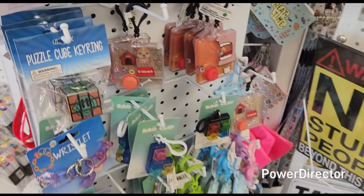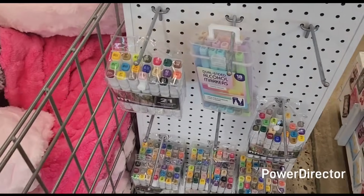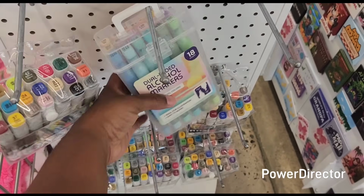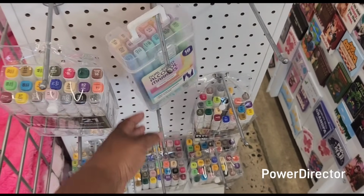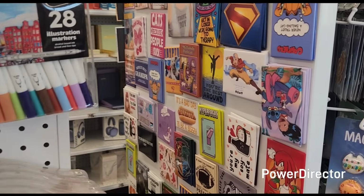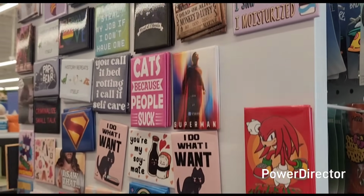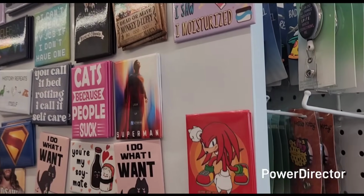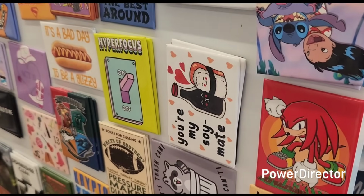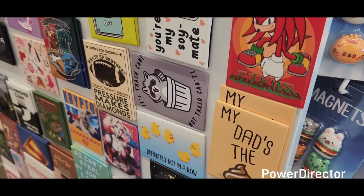I like that right there, the little puzzle cube keychain. I thought that was nice. And then over here they have these markers. Again, I'm gonna have to really look in the DT because they're supposed to be coming through with some as well, and I really want to get my hands on there. Here's the little magnets right here, you all. I thought those were really nice and fun, and y'all know I love my magnets. Really cool finds. A little closer view of them.